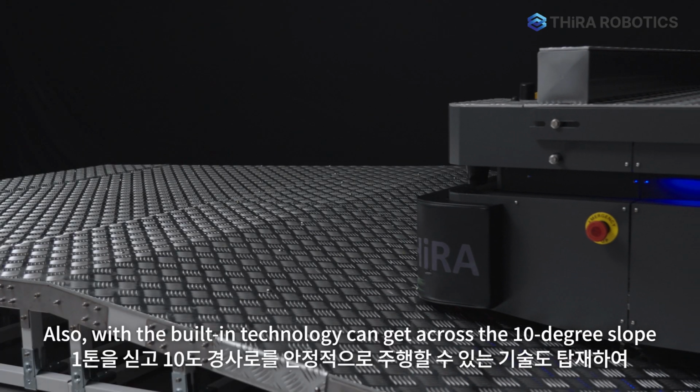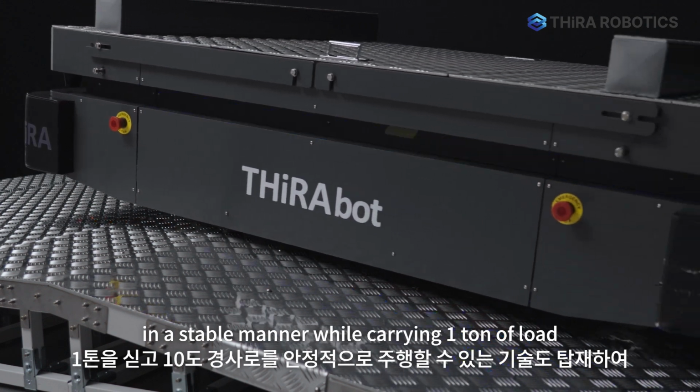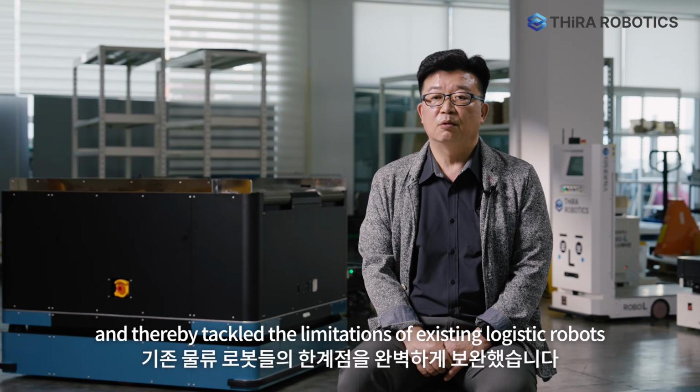Also, with built-in technology, it can get across a 10-degree slope in a stable manner while carrying 1 ton of load, and thereby tackles the limitations of existing logistic robots.